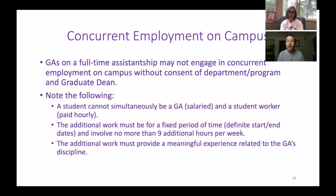Some things to note about this: a student cannot simultaneously be a GA and a student worker. We've had departments come to us in the past who have had people be student workers for them, and they said, "Oh, they were such a great student worker, and now they're a GA. Can we hire them as both?" Unfortunately, no. You cannot do that. You cannot be both a GA and a student worker on campus.